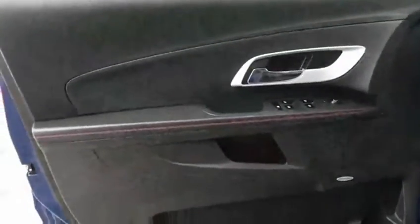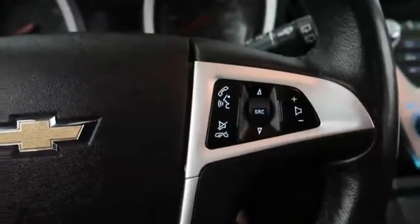On the driver's side door, you have your usual power amenities here. There is a Pioneer premium audio system. You have power lumbar adjustments and buttons here for memory seating. And then stepping inside on the left of the steering wheel, you've got cruise control buttons. Over on the right-hand side, you've got audio controls.